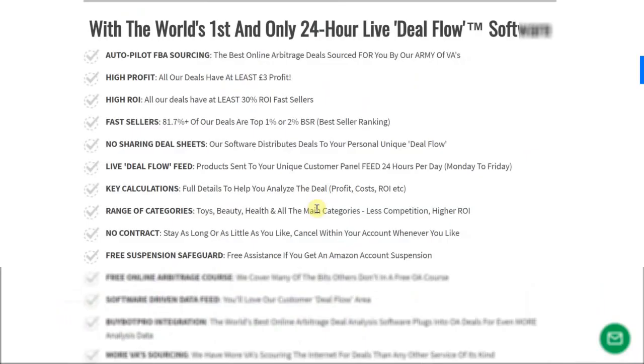Online arbitrage deals is a monthly service you can cancel at any time. All deals have at least £3 profit, and I have personally had some that have a £20 plus profit. It is worth noting that to fully benefit from the service, it is best that you have at least £500 to invest in stock to make the most out of your subscription.